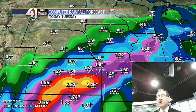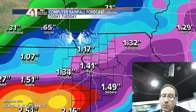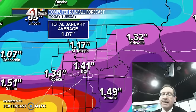This is the good part of this storm, the beneficial rain. Southwest Kansas going into a severe drought. The winter wheat crop out there needs the moisture, getting good 1 to 3 inch rains. And for us, we've been dry since October too. We could get 1.41 inches of rain. The entire month of January averages 1.07. So a nice wet storm, and luckily most of it liquid, not ice.